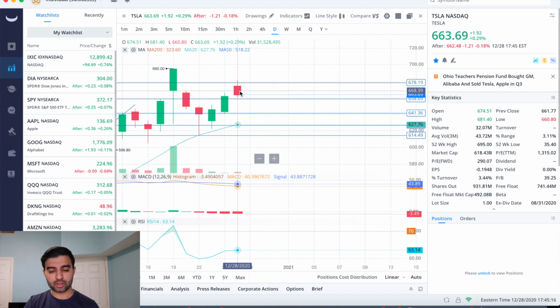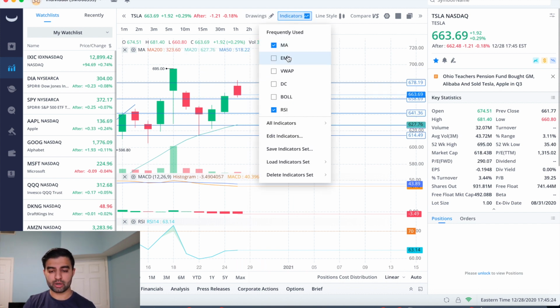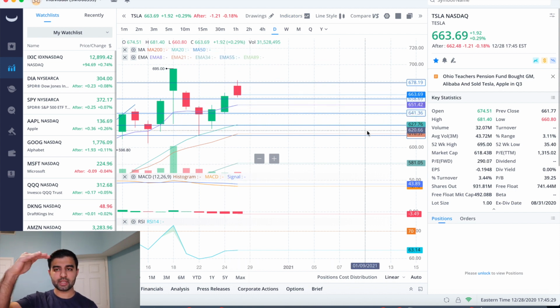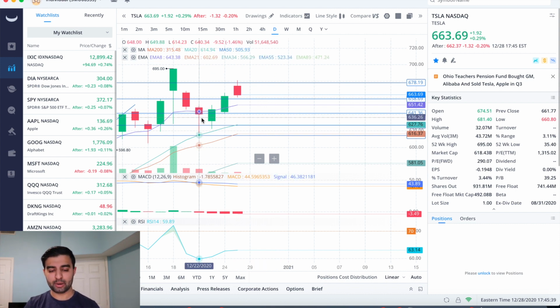On the downside, we've got the low of today coming in at 660, which really nicely coincides with the 658, and then that 641 level coming in right after. We've got the 8 EMA in between those at 651. So 658, 651, 641 are my levels to watch if we go down. Similarly with the 4-hour chart, or the 50 moving average on the 4-hour chart.